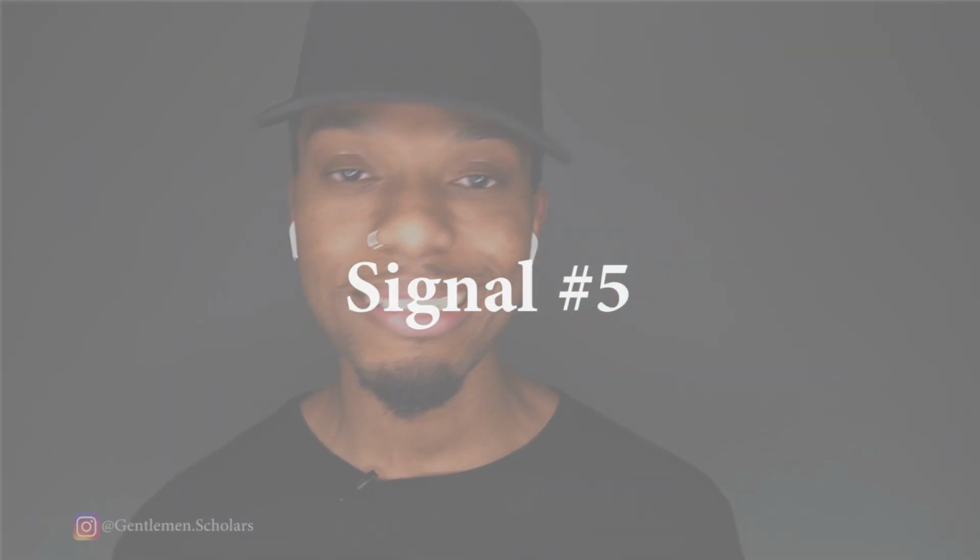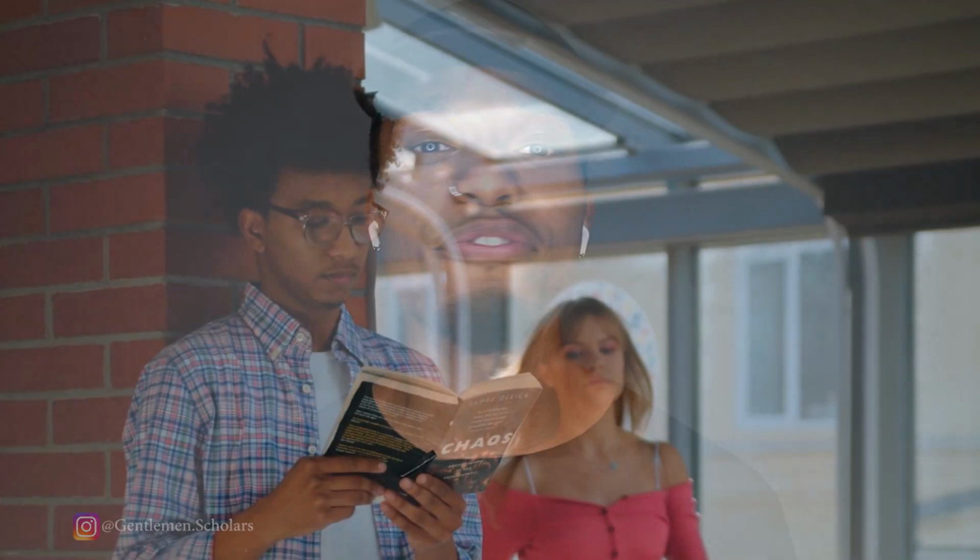Last but not least, choosing signal number 5. That one is going to be the infamous hair twirl. Now, I'm sure you guys have all seen this one, or the flip. Full disclosure, women do this when they're feeling anxious as well, but if you develop a certain level of awareness, you should be able to discern when it is not applicable to attraction.